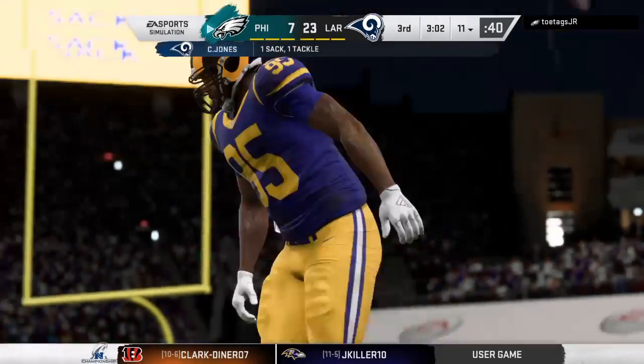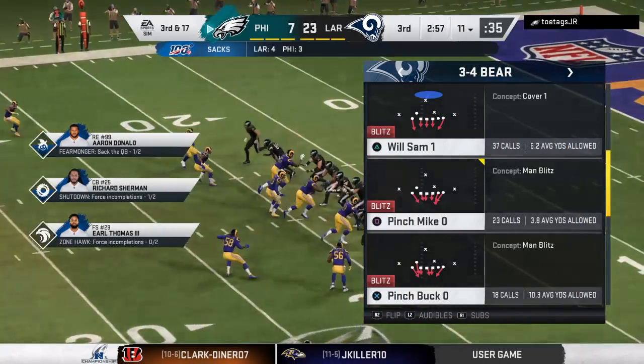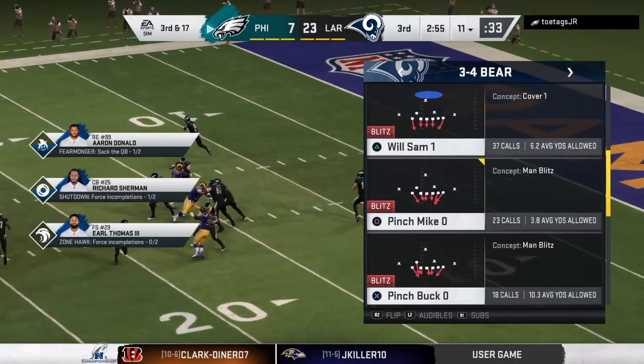And down he goes. They bring down Wentz on the sack. Chris Jones gets him for a loss of 8. What great push up front.